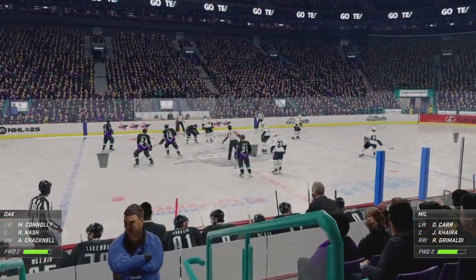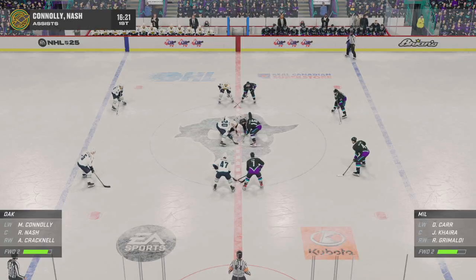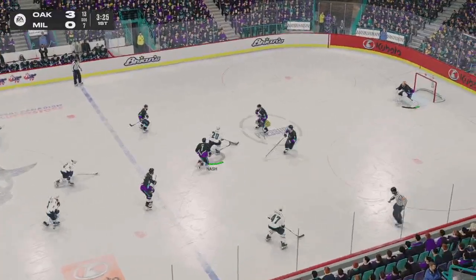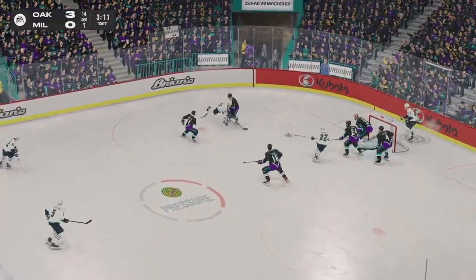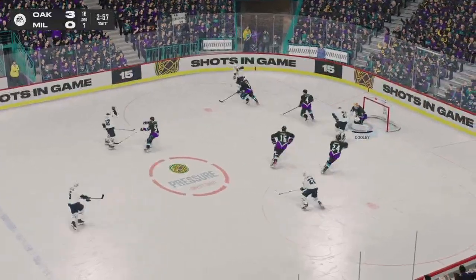Oakland's built themselves a large lead, and there are still more than 2 periods to play here. Nash has won the draw. Can't hang on to the biscuit after that. Oh, and he denies him with a fantastic stop there. Oh, what a save as he gets that one, too.